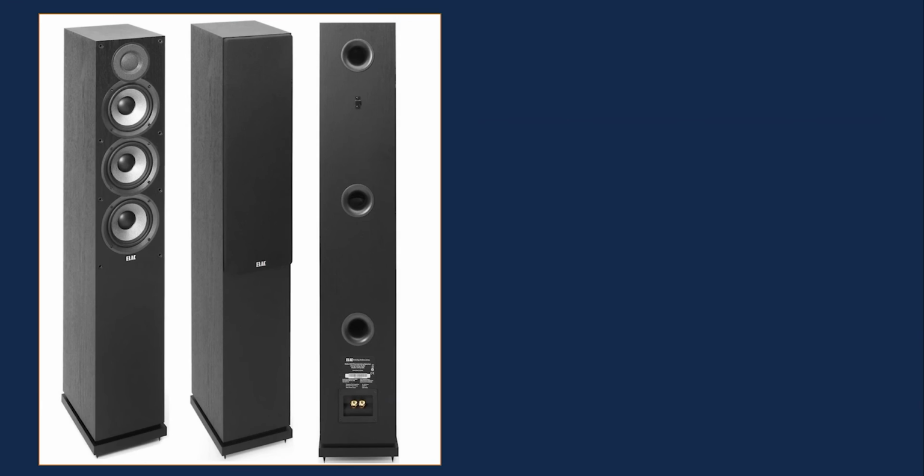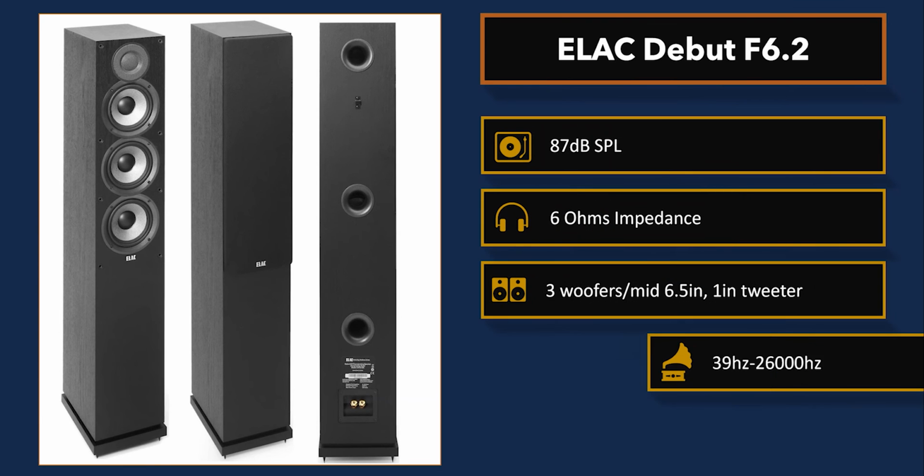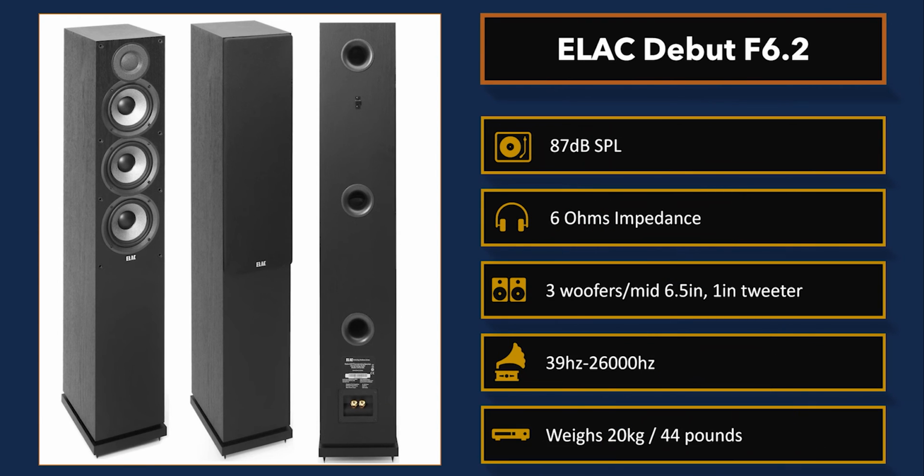Last speakers to talk about would be Elac Debut 6.2 floor standing speakers. They have the F5.2 speaker as well. You could go with either one. The difference is in the driver size. These Elac speakers have 6 ohm impedance. Out of the three, two are the woofers of 6.5 inch. The third one is a mid-range driver of 6.5 inch, and a small 1-inch tweeter. And remember, this has 3 rear ports. So again, you have to keep in mind to have a distance from the wall.